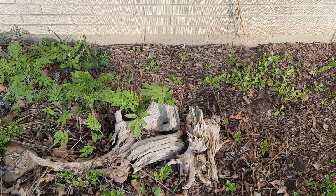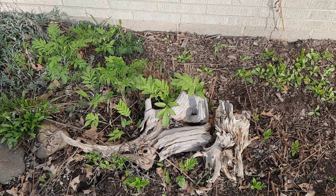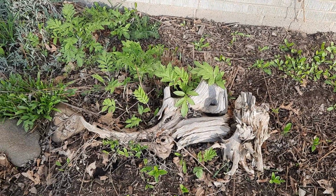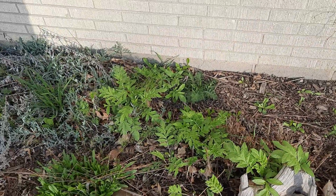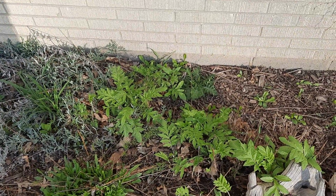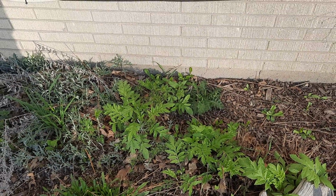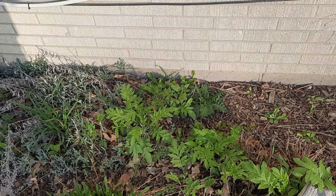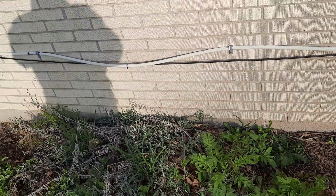And finally, around and behind this driftwood is some Stokesia, which also harbors the caterpillars of mainly the painted lady. So between this, the globe thistle, and the hollyhocks, I have painted ladies every year.